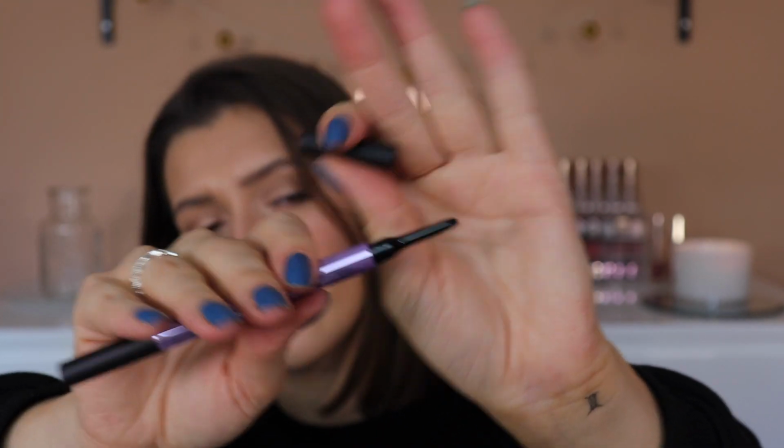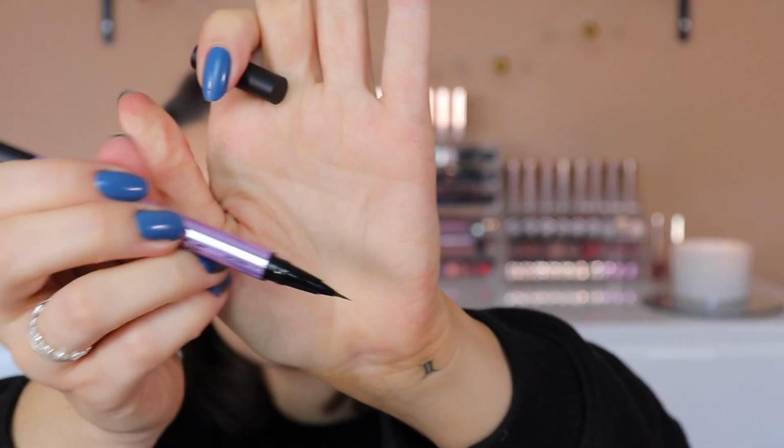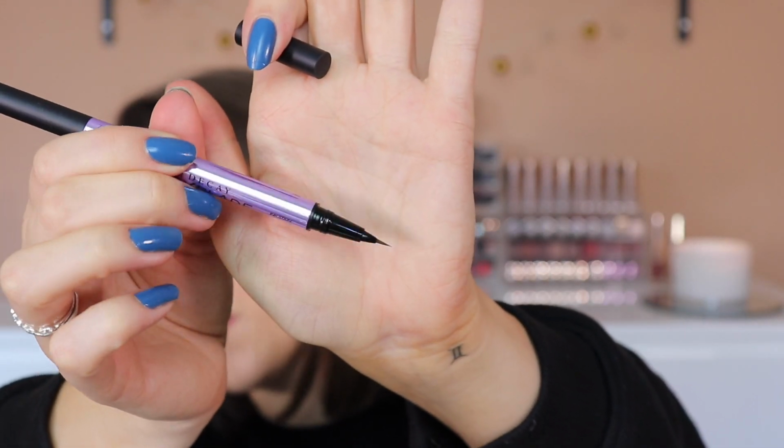This is the pencil end, very nice. I like a small pencil. And then on the other end comes the paintbrush end where you can draw in really realistic hairs. I've seen a lot of people talk about the Brow Blade and how much they like it, or they're using it every day, so I thought I'd pick it up and try it out. I have wanted to try Urban Decay's brow products for a while, I just have never got around to it.